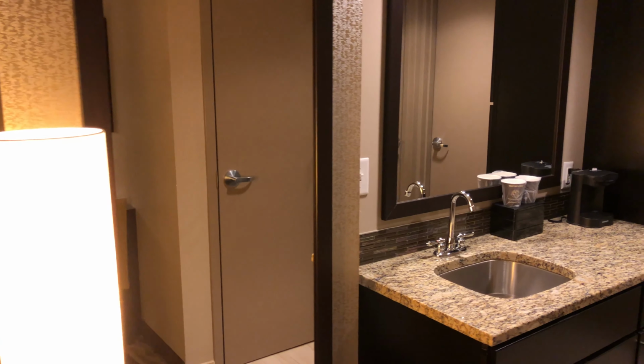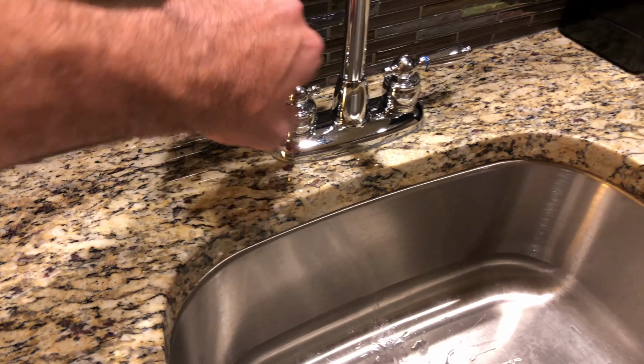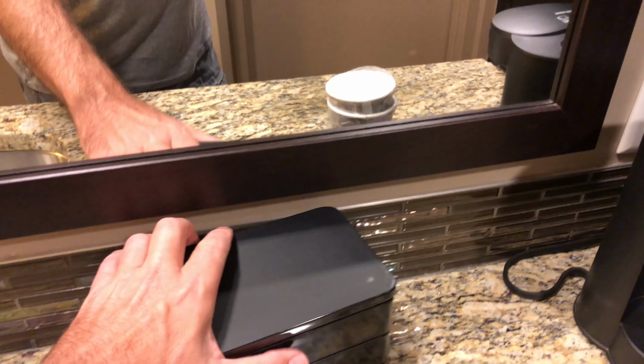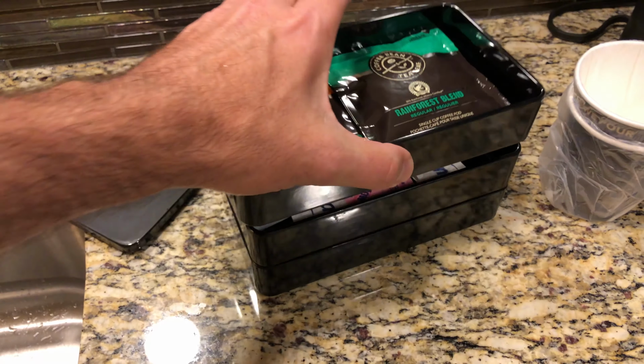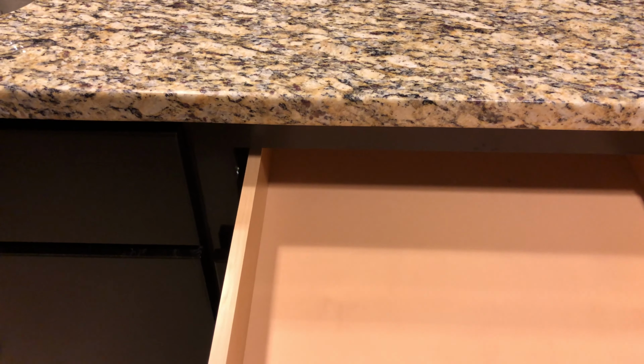Nice tall mirror here, and then a mirror over the bar here. And this is like a little wet bar area. Got a sink here with hot and cold running water. And a drain. Got a couple of coffee cups. And this is where they keep all the coffee, condiments, and coffee cup lids. We have a Cuisinart 2-cup coffee maker. And we have an empty drawer, no utensils provided or anything like that.